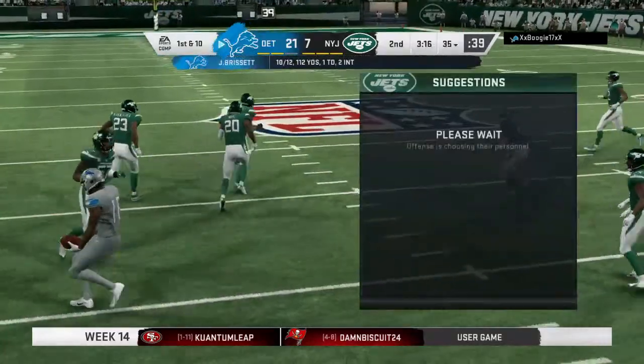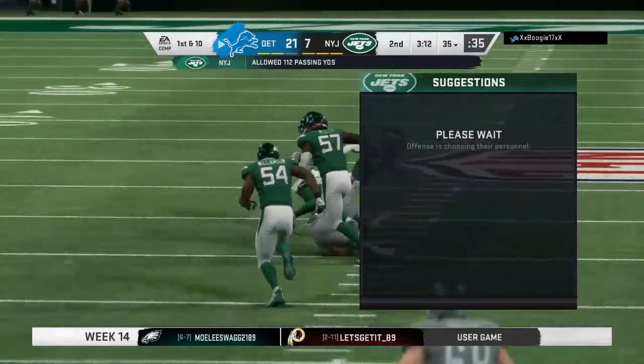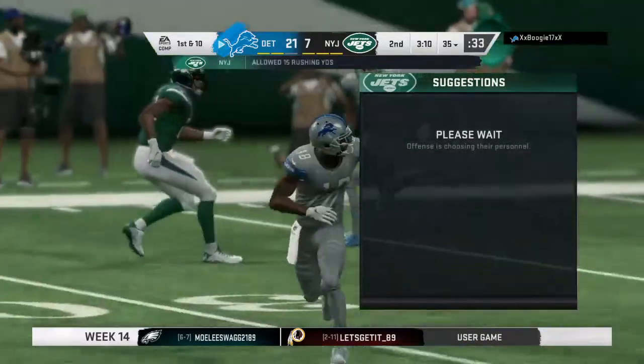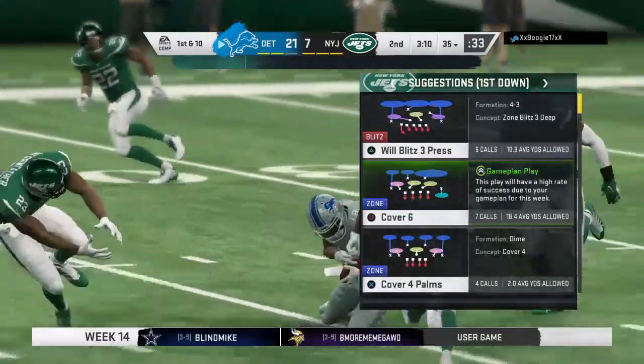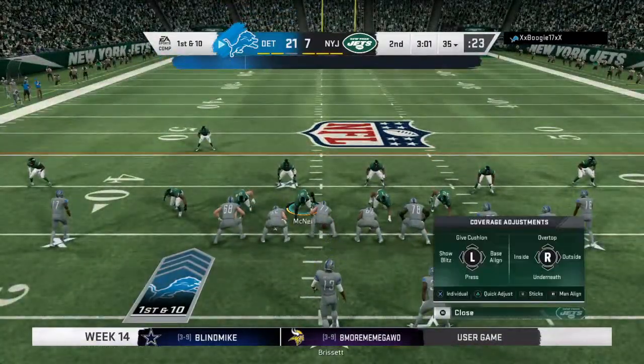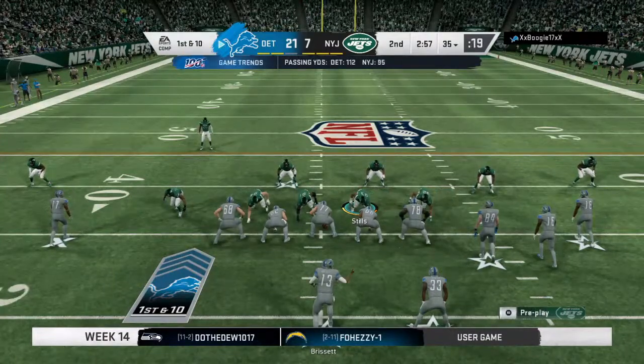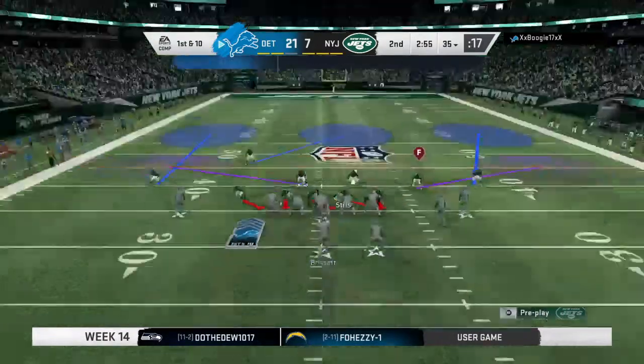Now a man open down the middle of the field. Great way to start the drive. 20 big ones and a first down. First down, Lions. Ball up to the 35 now as they come up on 1st and 10. Mike 57. Mike 57. Yeah.